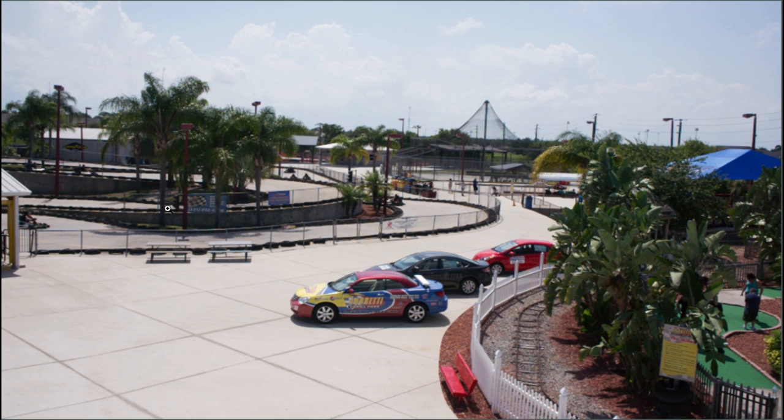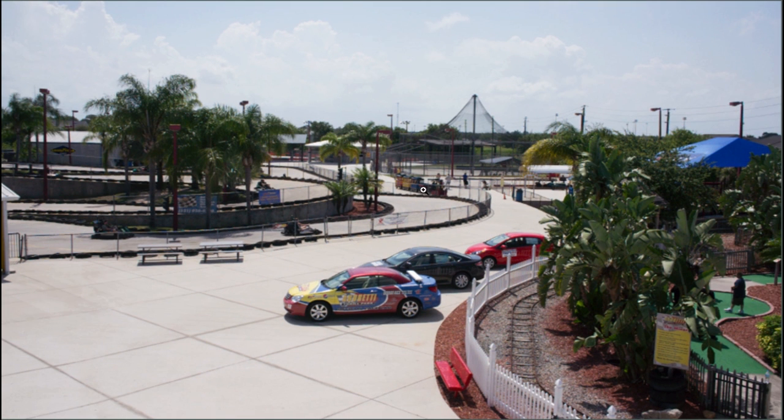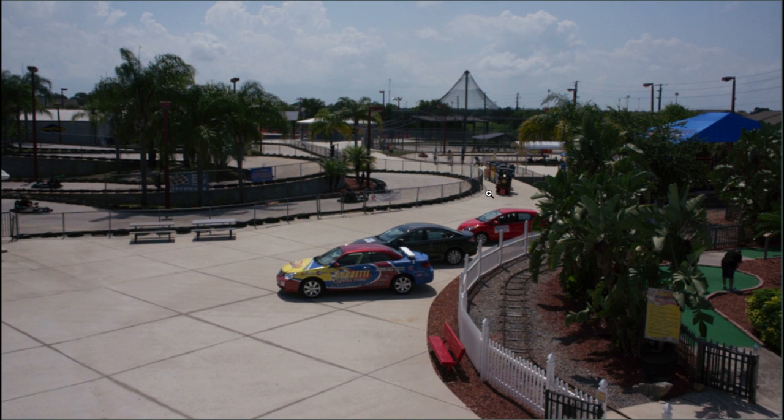This is that track I was shooting on just before. And I would stand here with my feet like at this level. And my head would be right here and I would shoot back that way. And you'll see here is that train coming down.